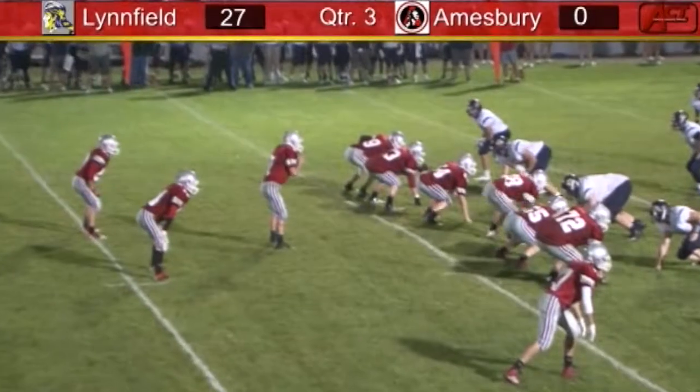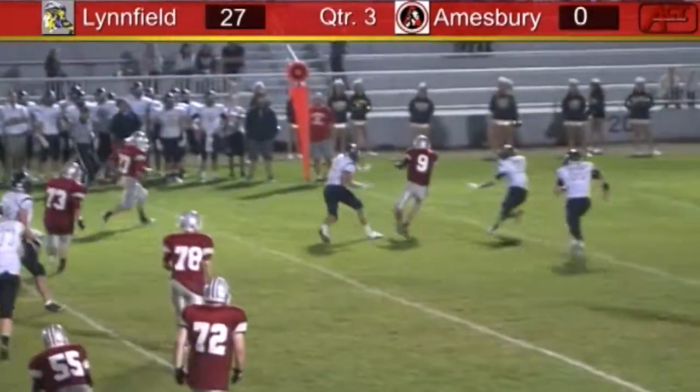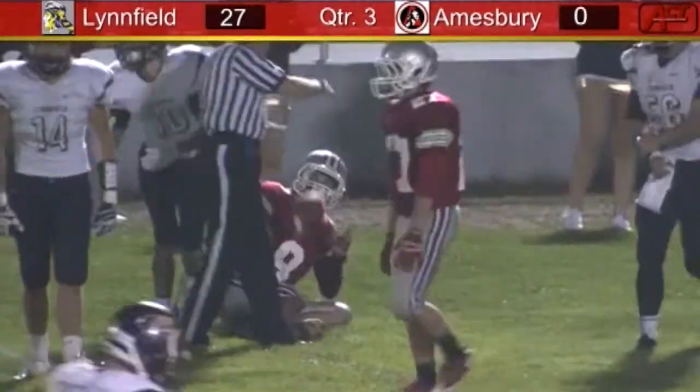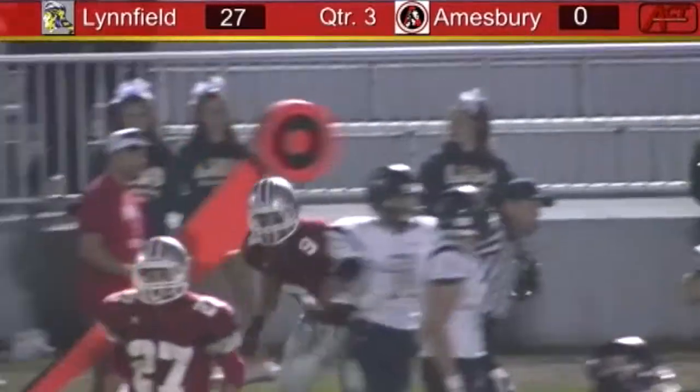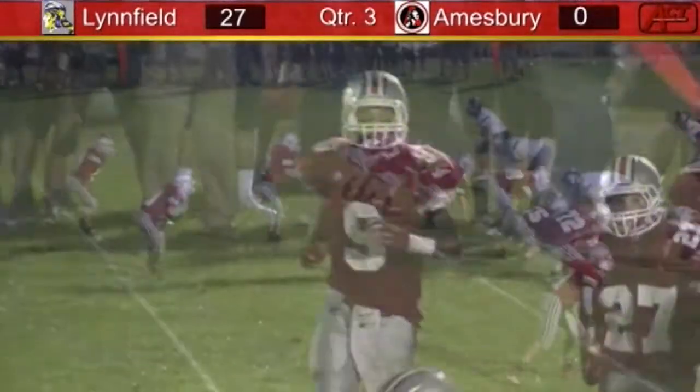Foley in the slot. Dupree passing over the middle. It's complete and open to number 9, Pat Scanlon. First down for the Indians. So a big pass play that time. Dupree to Pat Scanlon.